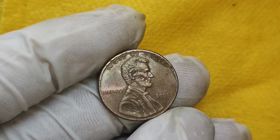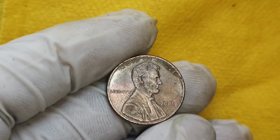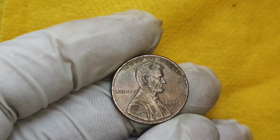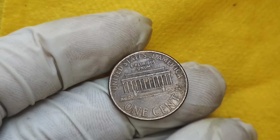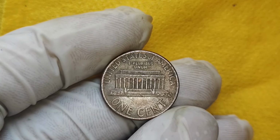You're sifting through your pocket change, and nestled among the dimes and nickels is a humble 2005 Abraham Lincoln penny. You think, it's just a penny, right? But what if I told you that this very coin could be worth a staggering $2.5 million? Intrigued? Let's dive into the fascinating world of coin collecting and uncover the secrets behind this unassuming treasure.